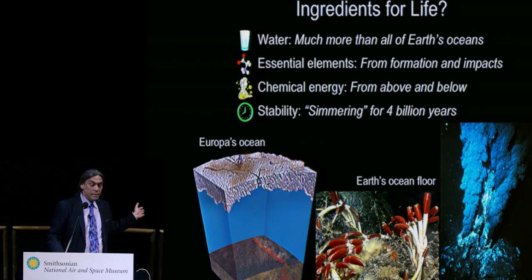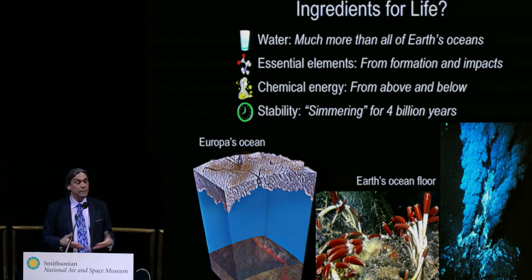As for stable environment, Europa's probably been simmering, tidally heated for billions of years. We don't know that for sure. Further understanding of the evolution of the Galilean satellites as a whole will hopefully tell us that.